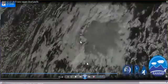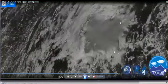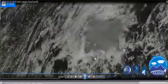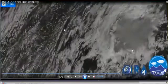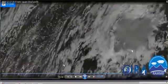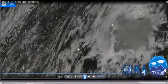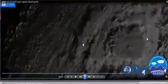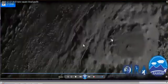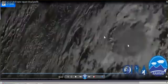Here's your square. A square of gray cloud being made in the Pacific. All of what you see down here, nanoballoons. You can see the frequencies in this block of gray cloud. Unbelievable.